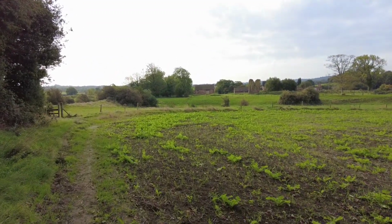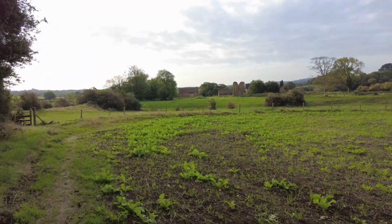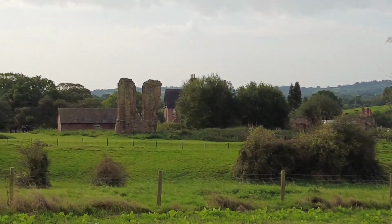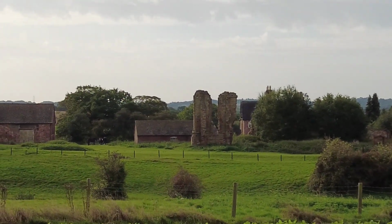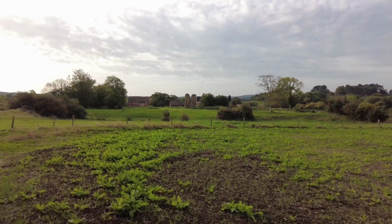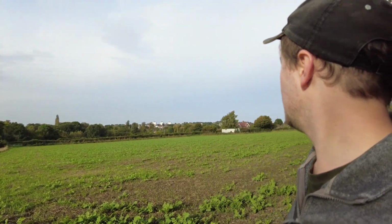So here we are, a little bit closer to Halesowen Abbey. If I just zoom in to show you, you can see the ruins right over the back with the old barns just onto that corner. The land really does date back, and it has lots of history dating to the Domesday Book. It's places like that that show how far back Halesowen really did date. You can imagine the little town itself was very small back in those days.